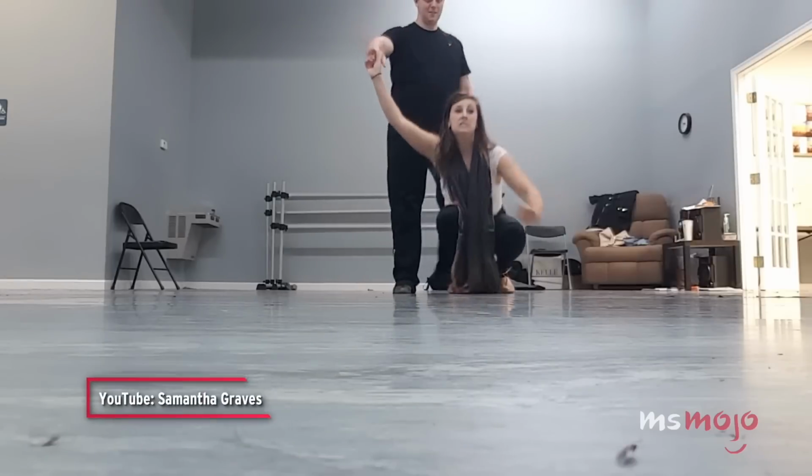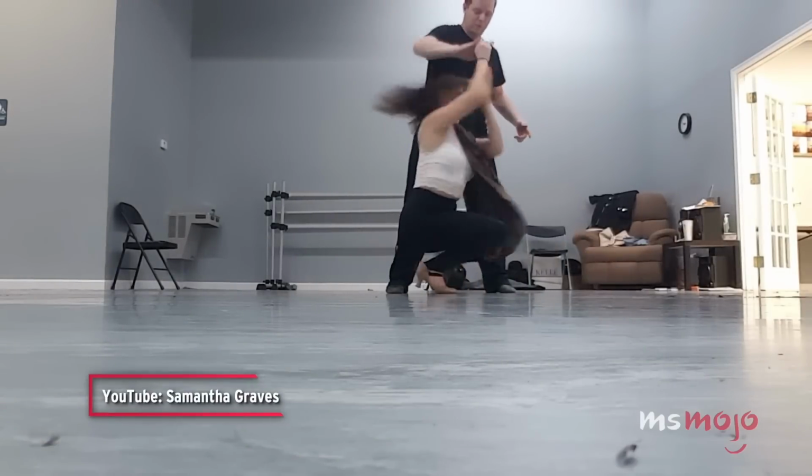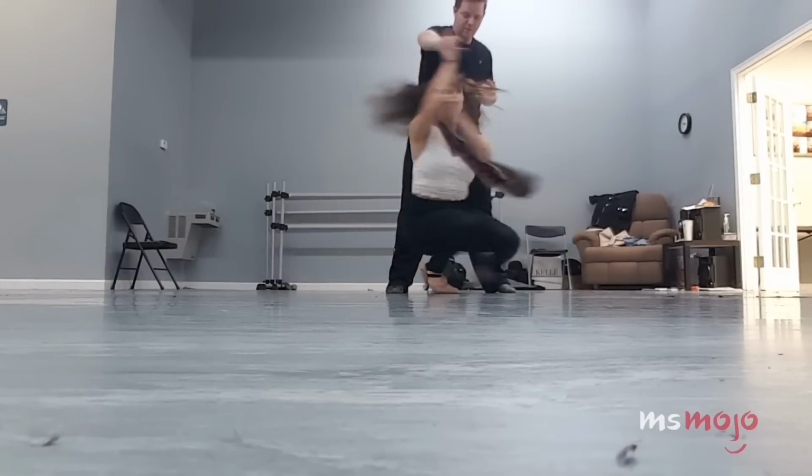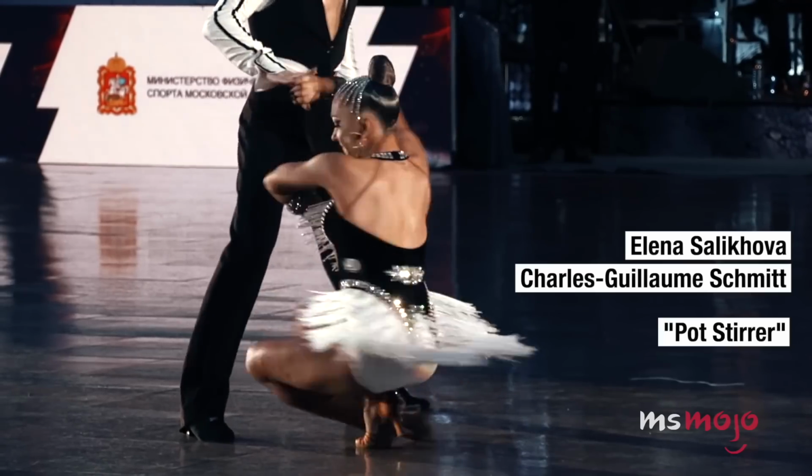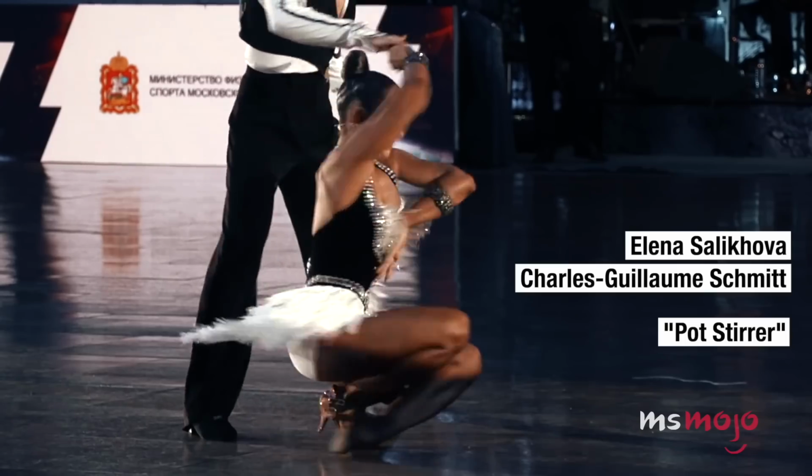It's like watching an amazingly athletic and focused human swizzle stick. It's impressive on its own, but imagine having to get up after said spinning and jump right into more dancing. We're dizzy just thinking about it.